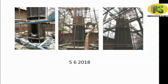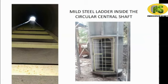Somewhere around 2 months later, you have half of the casting being done. Here you can see the outer ribs, the stiffeners at every 1.5 meters. There you have the base, the door from which one goes inside. And then when it was complete, of course, there is a mild steel door so that one doesn't feel claustrophobic when one is inside.